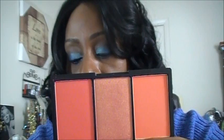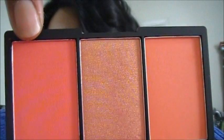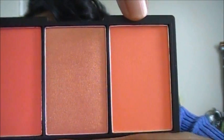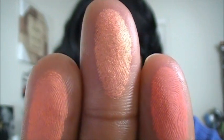So in this Lace palette, this very first one right here is called Crochet. This middle one is called Guipure, G-U-I-P-U-R-E, and this last one over here is called Chantilly. They're really, really gorgeous, and I will give you a swatch of those. So there are those three shades right there, and there they are swatched out on my hand. So that is the Lace palette.